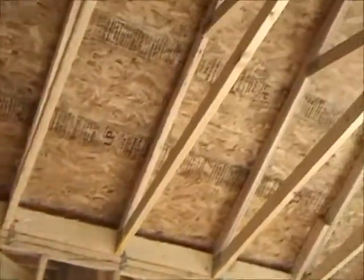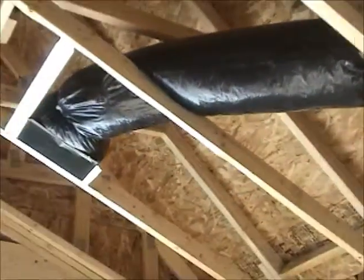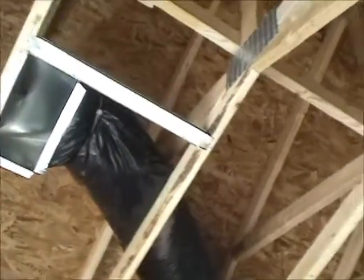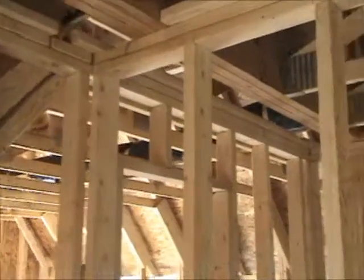Guest room. Little attic, not much. And the heating vent. Walk-in closet. So far nothing in here. First the walk-in closet off the guest room.